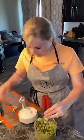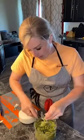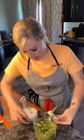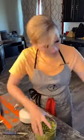You can always make more. Whoop, threw that on the floor. You can always make more, which I probably will double up on our pesto for our pasta. But, so this is our pesto.